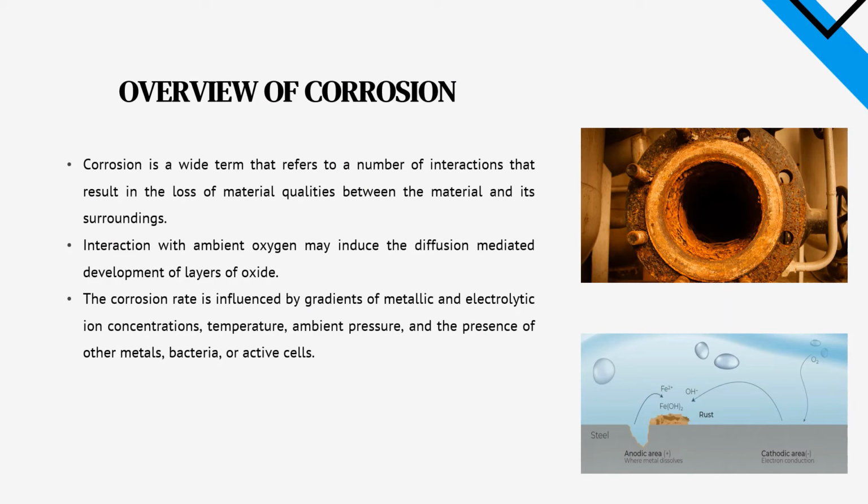Overview of corrosion: corrosion is a wide term that refers to a number of interactions between the material and its surroundings that result in the loss of material quality. Second, interaction with ambient oxygen may induce the diffusion-mediated development of a layer of oxide. Third, the corrosion rate is influenced by the gradient of metallic and electrolytic ion concentration, temperature, ambient pressure, and the presence of other metals, bacteria, or active cells.